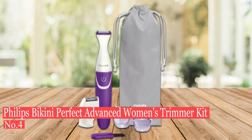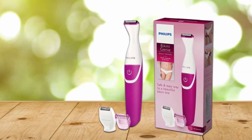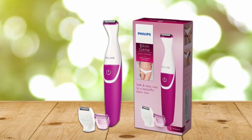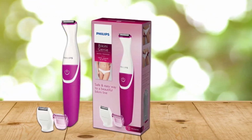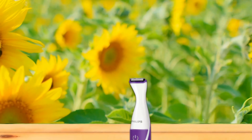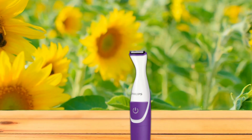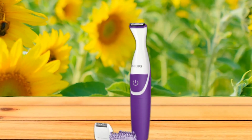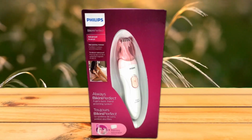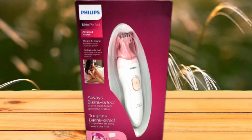Number 4. Philips BikiniPerfect Advanced Women's Trimmer Kit. Philips BikiniPerfect Advanced Women's Trimmer Kit is essentially a one-and-done kit for maintaining your bikini line, and it includes 3 attachments to do just that. A precision trimming head and precision comb provide even hair removal, and the micro shaving head removes stubble for a smooth, well-defined bikini line. This electric shaver can be used in or out of the shower for maximum convenience, and it's rechargeable with a mighty 60-minute runtime.